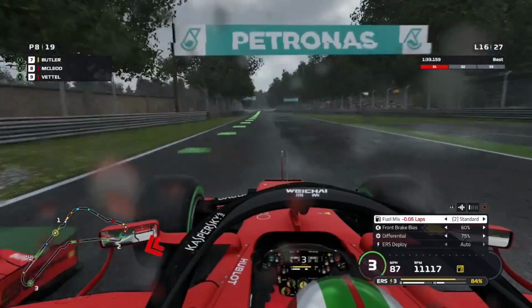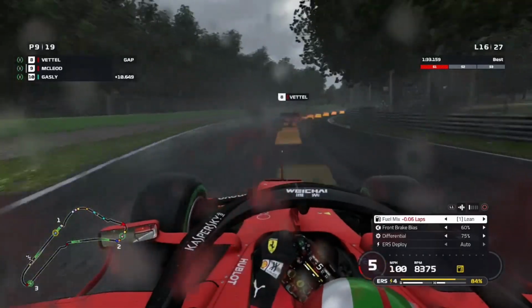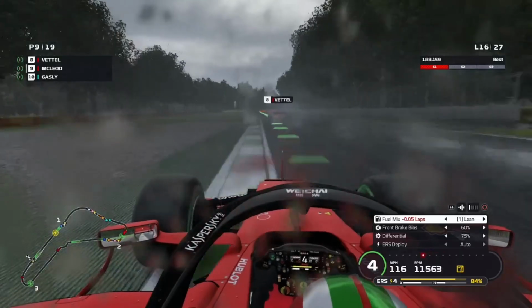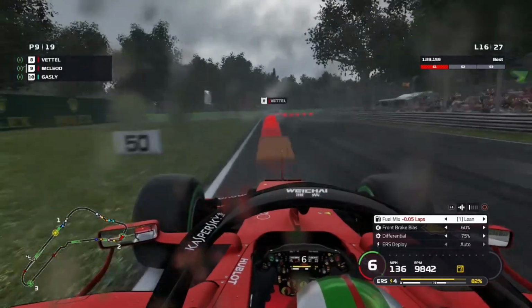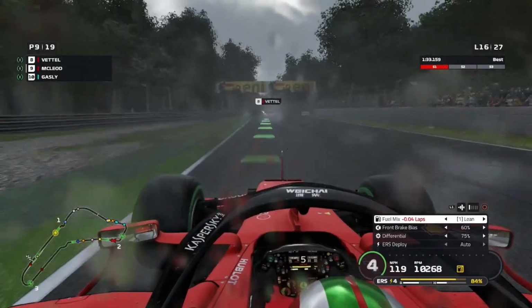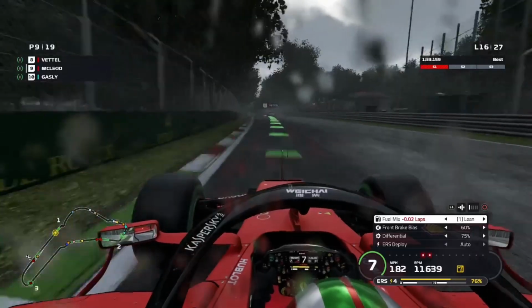Vettel might be able to get through now, and he does. Vettel has got by me already. I don't know why some drivers are on the full wets. I don't think they're going to make it, really, or they're going to struggle. But they have to make a stop, surely. Stroll is going to be in trouble.